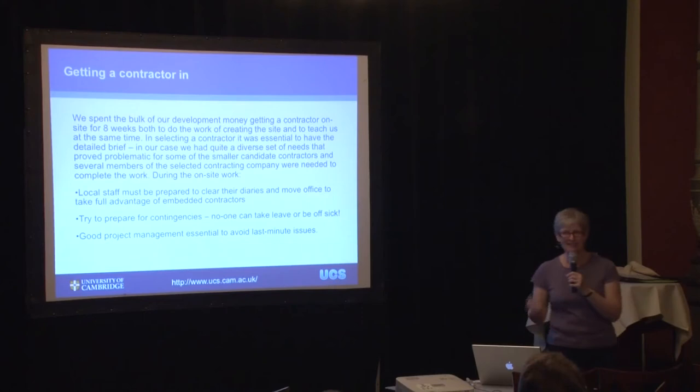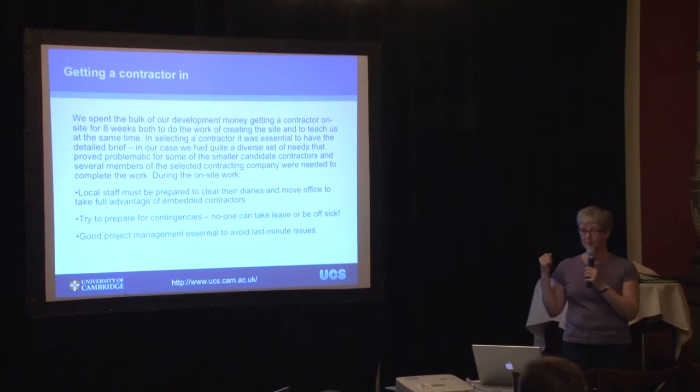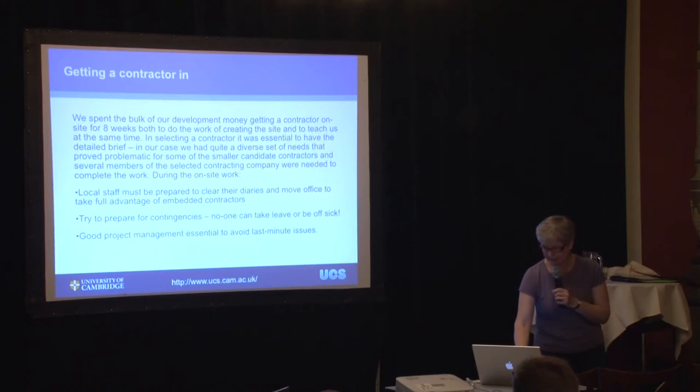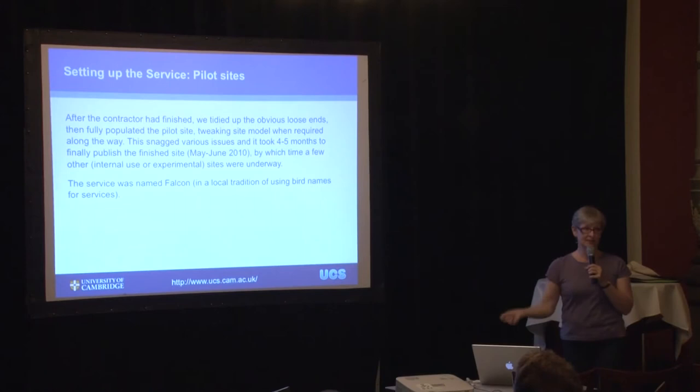But we did it. And it was essential to have good project management to make sure that you got the issues covered in the 8 week period that you had. Otherwise, it just wasn't going to get finished, and that would be a disaster. Because in universities, if you get £30,000 to do it, that's it, end of story, no more money. So that's what you have to achieve it in.